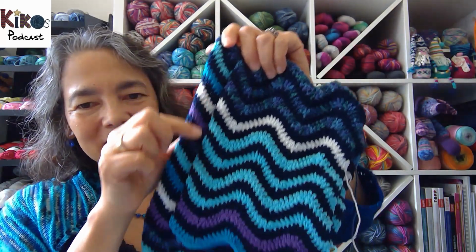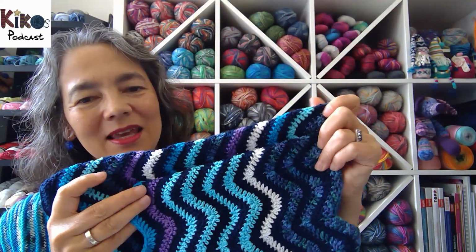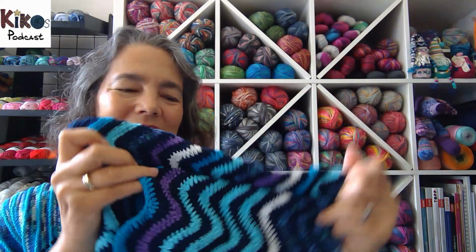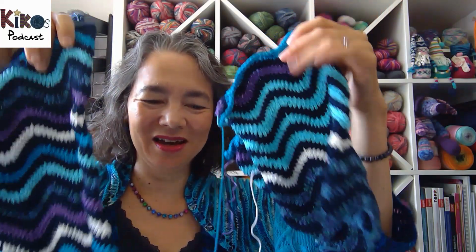So with the first sleeve, I changed color every other row, and here I sort of organized the colors in a different way. I think it looks funny. I'm still happy with how I planned this. So just need to finish the sleeve and then start assembling the pieces together.